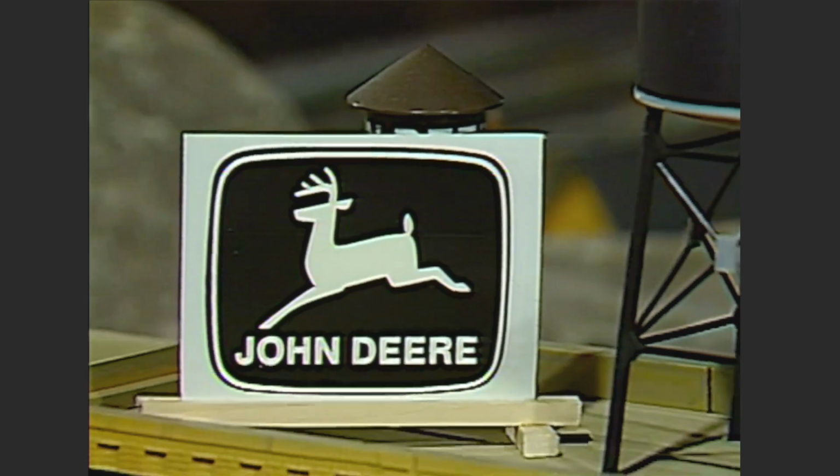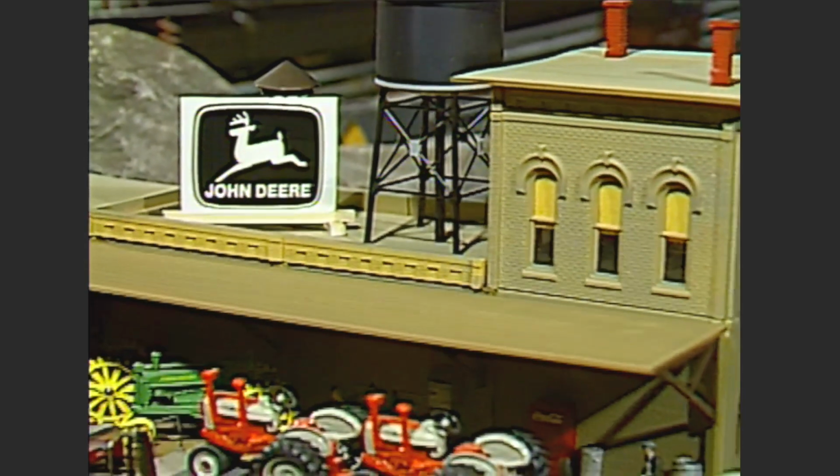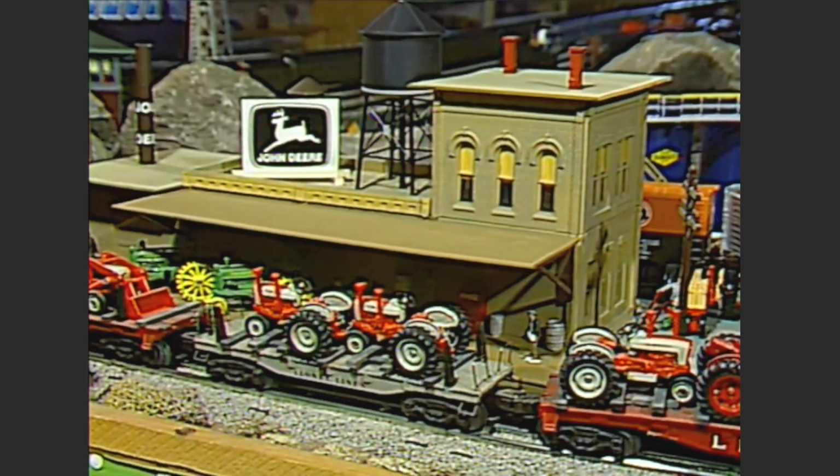All the industries are related to the kind of cars that the way freight's going to haul out, or the road switchers are going to bring in, or a through freight's going to leave, or a yard job's going to take out and leave for you if you're switching out an industry.